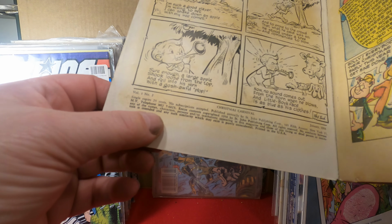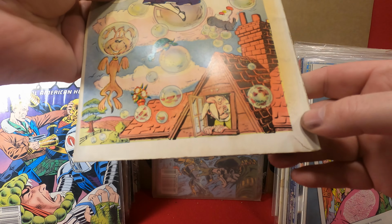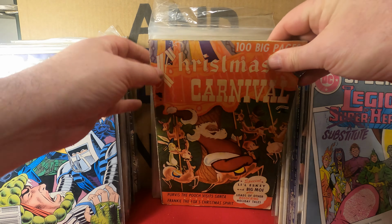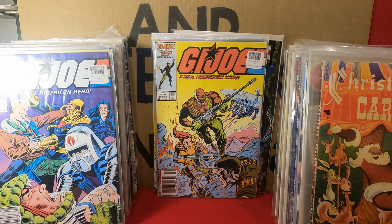by St. John, 1955. The original edition of this was 1952 by Ziff Davis. It's got a tear up there and down there, but overall, not too bad for something that's approaching 70 years old.